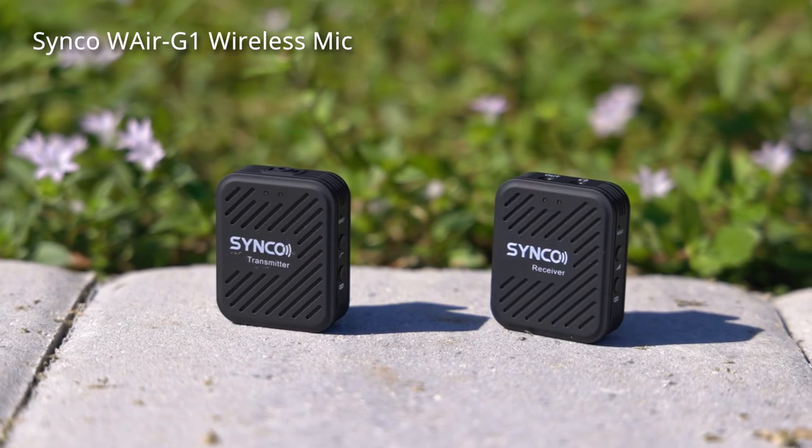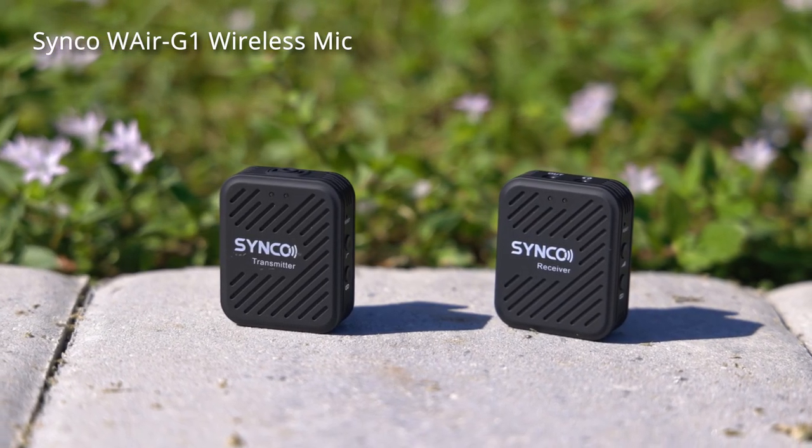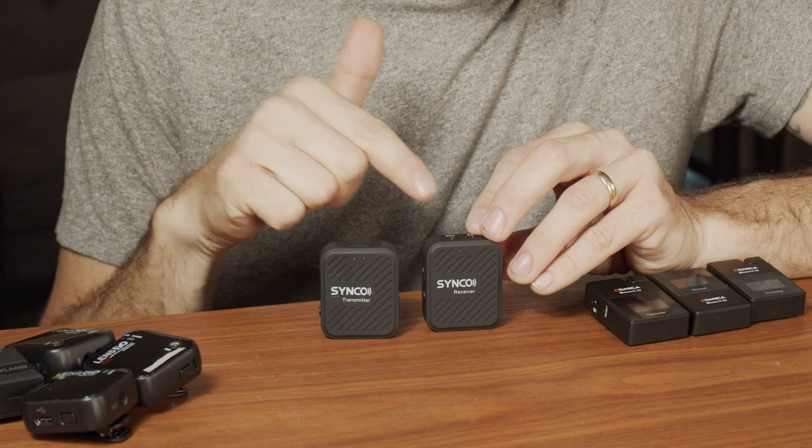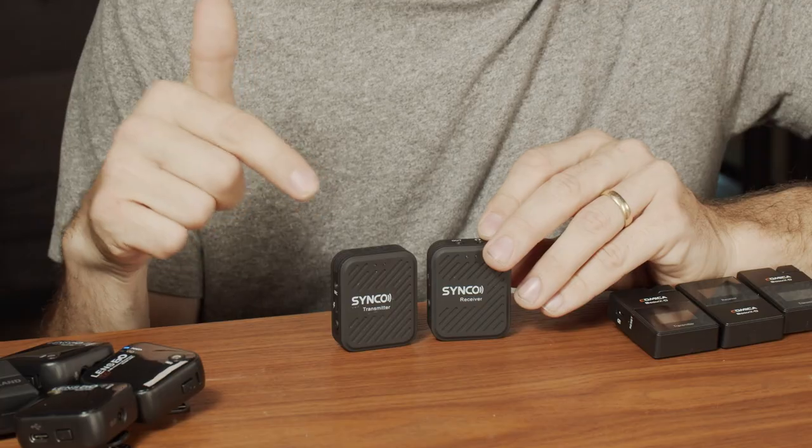So let me first start with the least expensive one, the one from Synco. As you'll notice, I only have one receiver and one transmitter/microphone, even though I'm comparing dual microphone systems. But that's because that's the version that I have up here. There is actually a version that Synco sells for, like I said, $150 or somewhere around there, which is a dual microphone system. Otherwise, it's identical to the one I have up here. And again, if you don't care about having a dual system, then you can get this one for even cheaper.